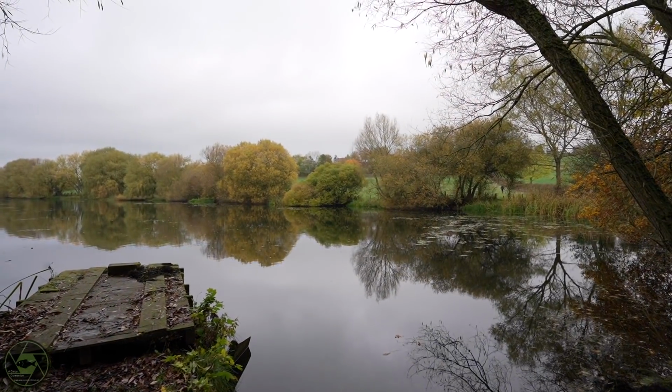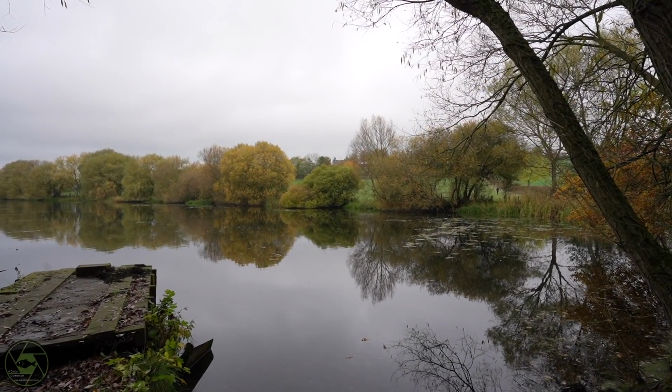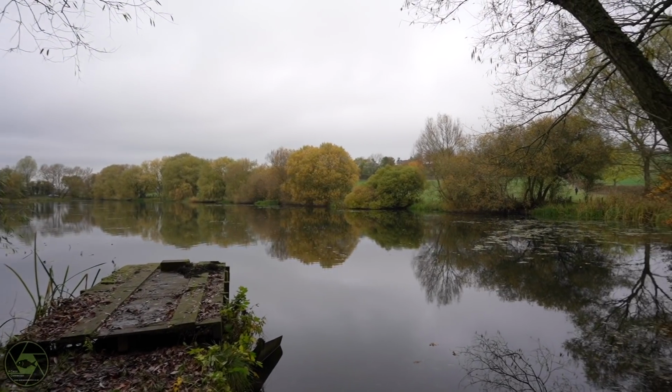I'll be not on day shift next week, so I'll come down after days. I'll probably do a couple of nights next week. And yeah, I'll get the camera out on that session, so hopefully I'll have one. But yeah, it's looking good out there today. It's looking prime for a bite. It's just a shame I've got to go home. Like I say, the dog's on his own, so I can't leave him for too long.